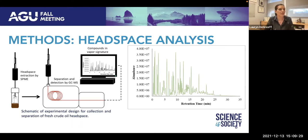So in the lab, we use something called solid phase microextraction, or SPME. It traps odor molecules associated with the crude oil, and these odor molecules are referred to as odorants going forward. And then we trap them on the SPME fiber, which is a sorbent polymer that goes in the headspace, or the vapor above the crude oil sample.